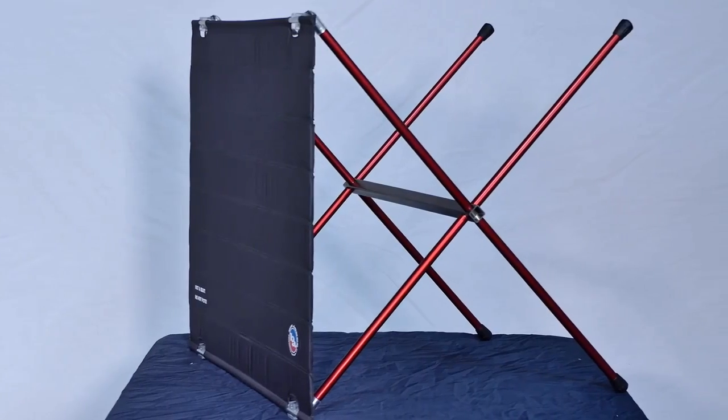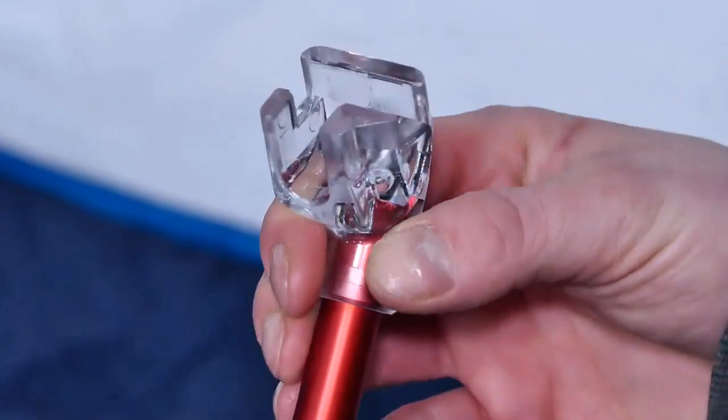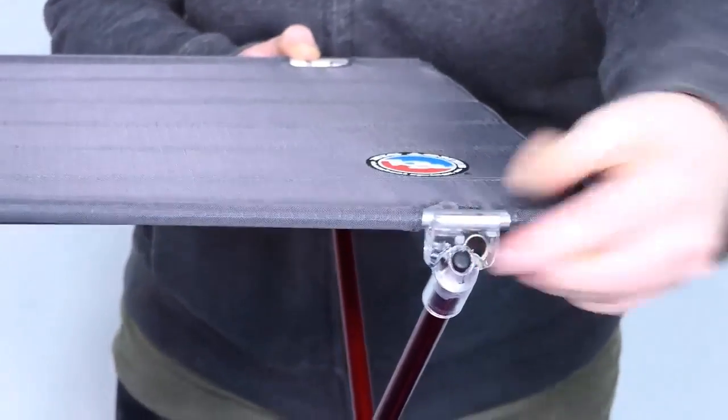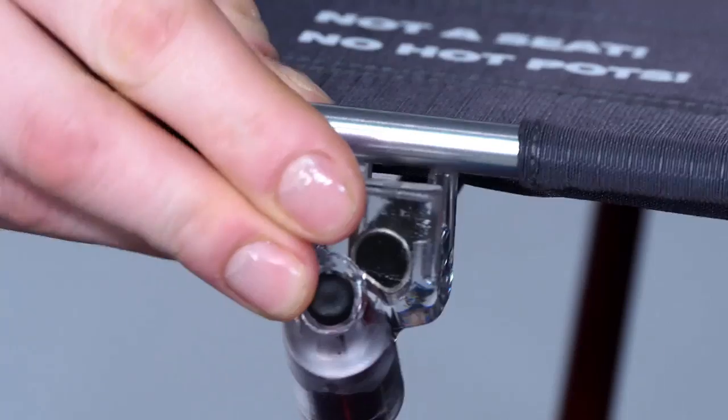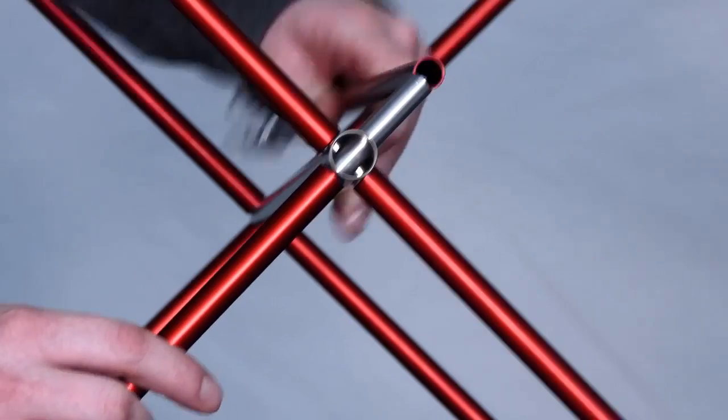The Soul Kitchen camp table provides a sturdy, spacious platform for all things food, kitchen, and eating related. It stands at a full 2 feet off the ground and weighs just over 4 pounds. Both tables feature a fold-up hardtop that clips onto the pole frame. Fully shock-corded hubless architecture allows for simple setup and breakdown.